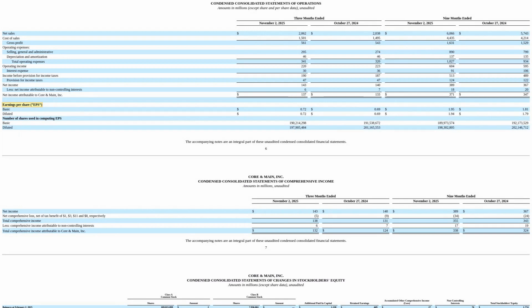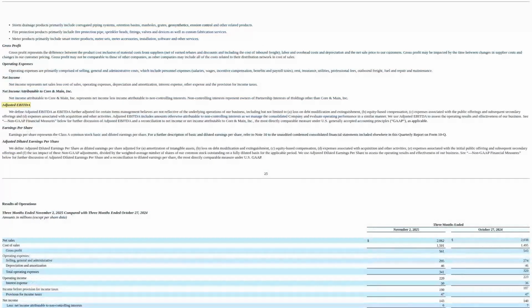So on a per share basis, the company is doing a bit better. Companies often use special metrics to show their performance because they think it better reflects their core business. One is called adjusted EBITDA. For the 3-month period, adjusted EBITDA was $274 million, a slight decrease. But for the 9-month period, it increased to $764 million.